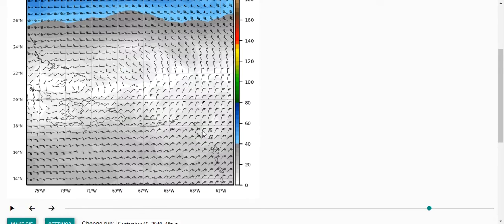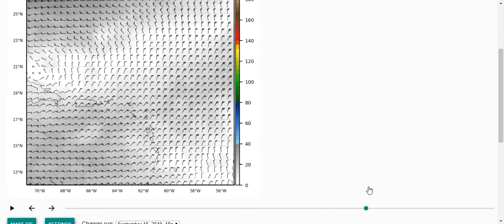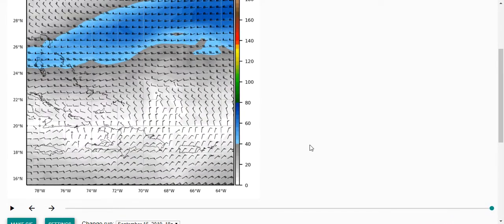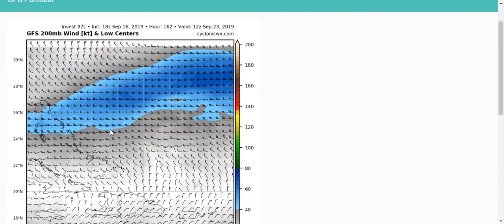Anyway, towards the end of this kind of run, it does start running into this jet, which might mean it starts getting sheared, even though there isn't really much at the surface. So, is it really shearing all that much? We'll have to see. But if it's in this general area, it's being hit by a good amount of westerly flow aloft, and there is some upper troughing here, so later in the run, this probably does get curved out to sea.